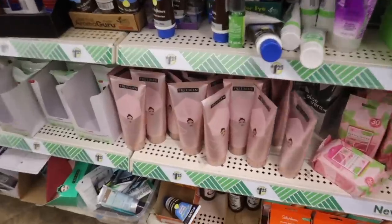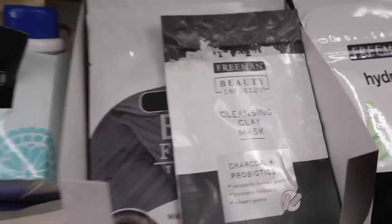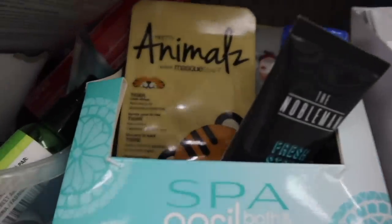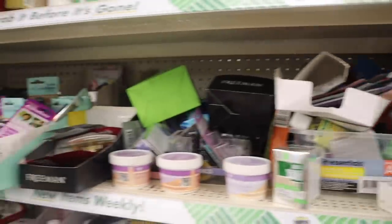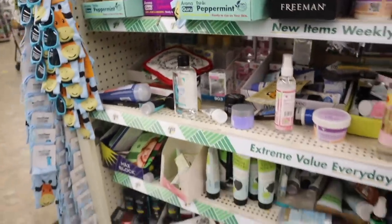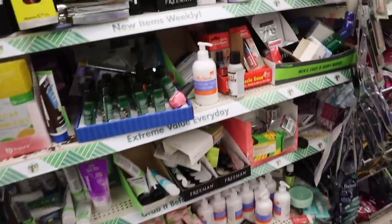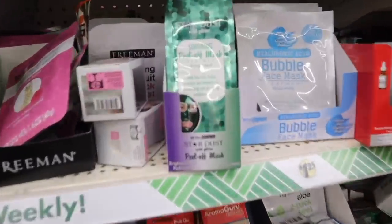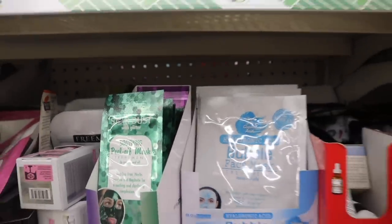And I'm very curious about the face mask over here. So I recently got one of these for $1 at Five Below. They are priced at $5, and definitely look for this brand, even the bubble mask, especially the mask bar. All of these are amazing, like $5 at Target, so you can't go wrong. This one is new, the Stardust with Glitter Soothing Peel Off Mask. They also have it in purple, which is pretty cute.